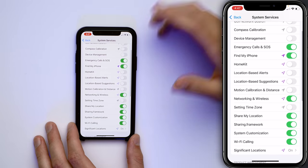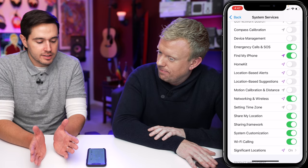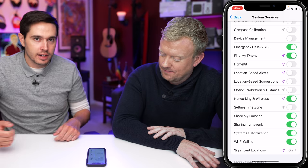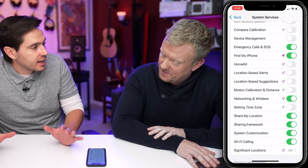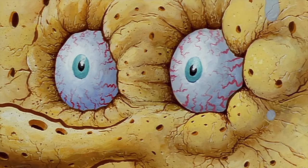So setting time zone, for instance. Unless you travel across time zones frequently, you don't need to turn this on. I recently traveled to Greece. I didn't have this on. I landed in Greece, turned it on, time zone changed, turned it off. Great. But when all these switches are on, these things are using location all the time and draining your iPhone's battery, and you don't need it. You just don't need it.